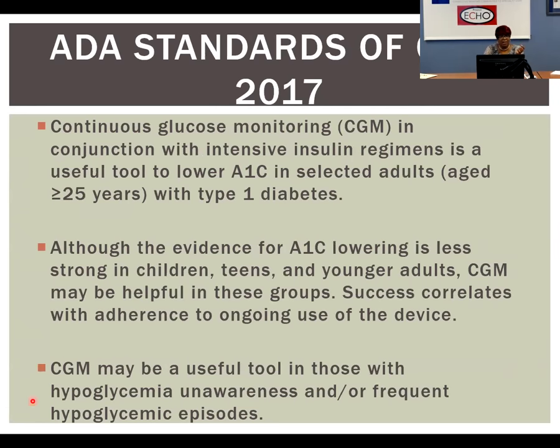So if you set a high alarm at 200 for a patient who's consistently had blood sugars over 400, they are going to get alarm fatigue because that thing's going to go off constantly. And so what they end up doing is taking off the device. So when we talk about choosing patients, we're going to talk about choosing how to set those alarms, because it can be very annoying.